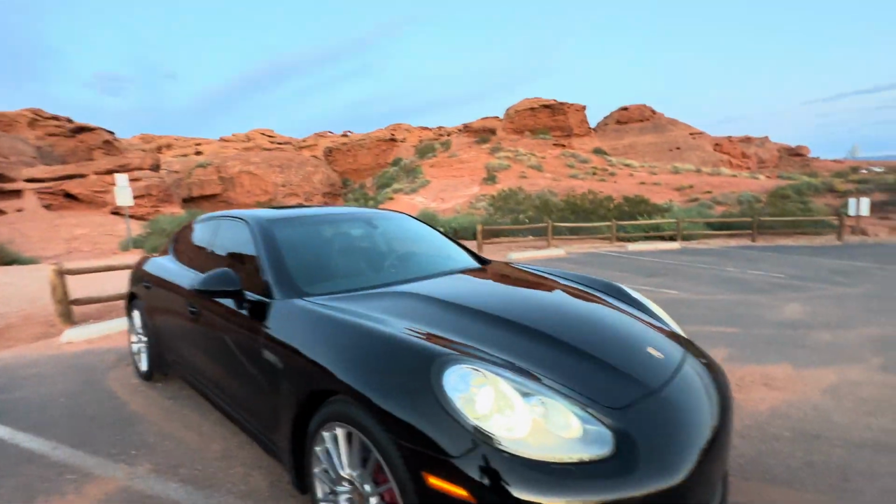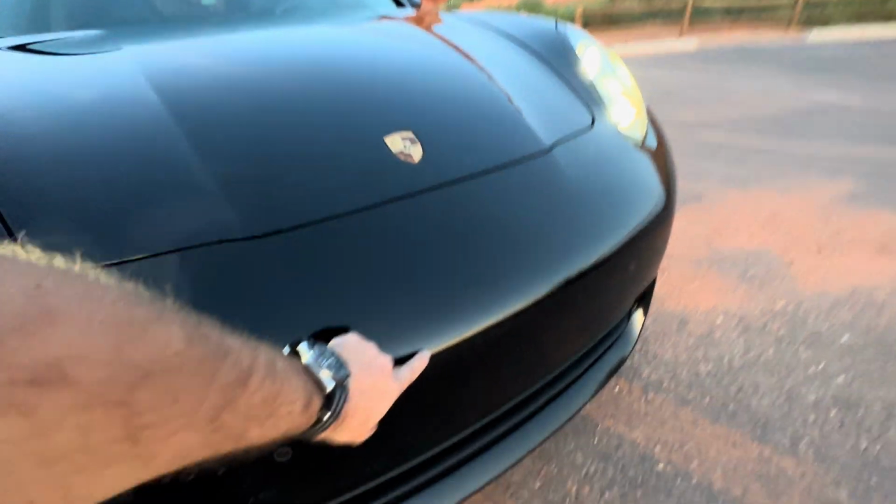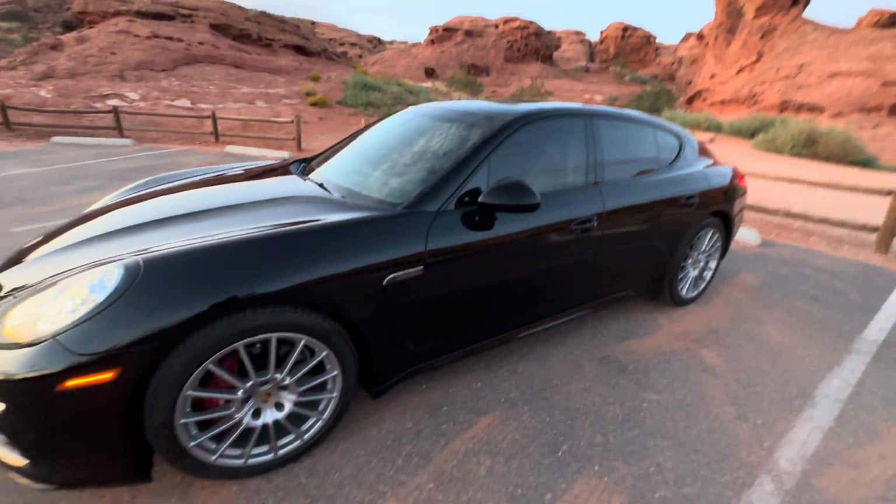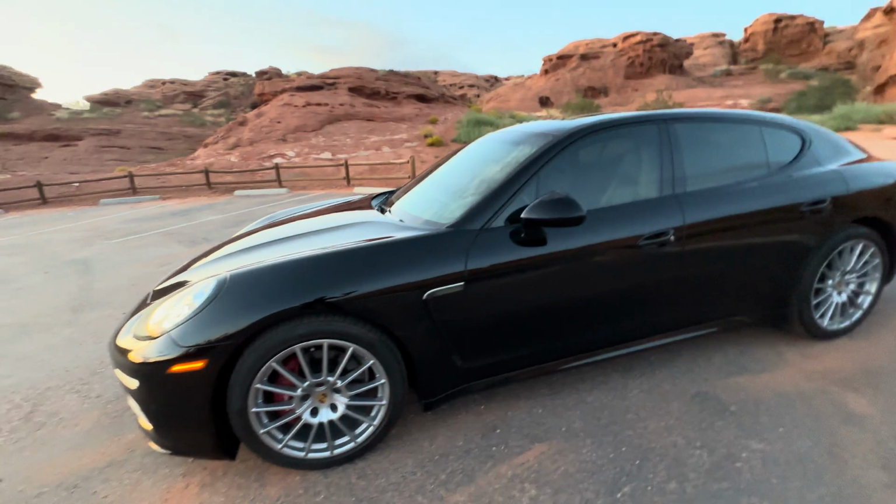Again, really the biggest imperfection is just a little bit of the peppering across the front, but we can get that taken care of for you. If it's the type of vehicle that you're going to be driving on the freeway a bunch, or you're going to vinyl wrap it, or this is just going to be a daily driver, probably wouldn't even bother with it. You can just drive it as is and enjoy.